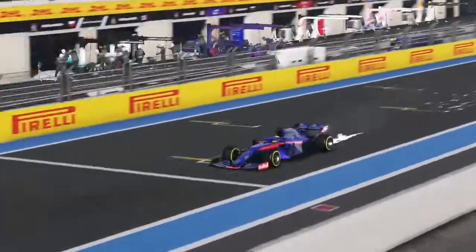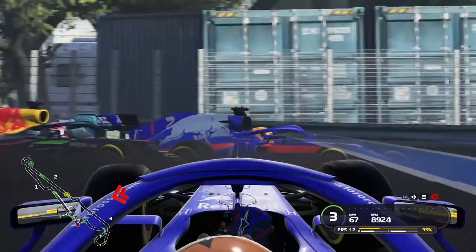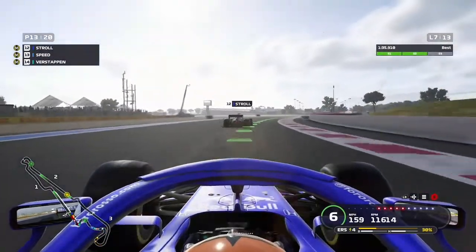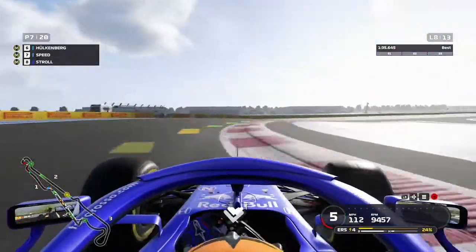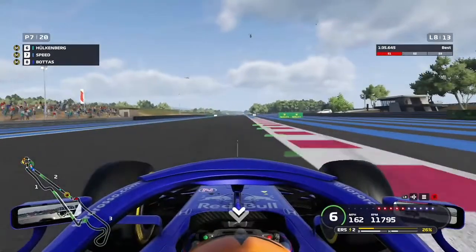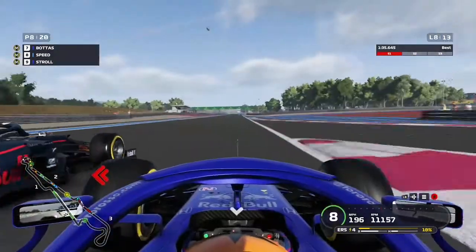Here's a view of us going down the pit straight. There's Lance Stroll right there, and look how much smoke's coming out of our car. We're definitely going to replace the engine in this episode. We go down the inside of Lance Stroll and Valtteri Bottas in his Red Bull car. We're now on lap, I think, 8 out of 13, as there is Valtteri Bottas going on our inside.